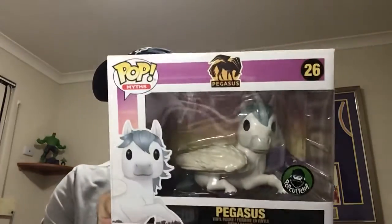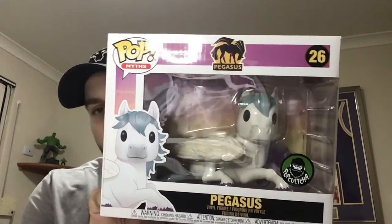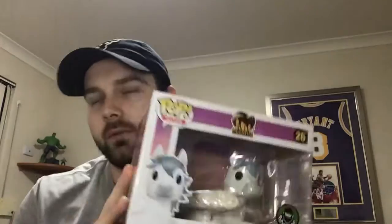All right, and the last one was actually something that's very sought after, but not really sought after by myself. But I ended up with two, actually. It was the Funko Shop exclusive Pegasus. So obviously you can see there it's got the exclusive Popcultcha sticker instead of the Funko Shop sticker, because Popcultcha will replace the Funko Shop sticker with their own, but that's basically the only way really to get them in Australia anyway.